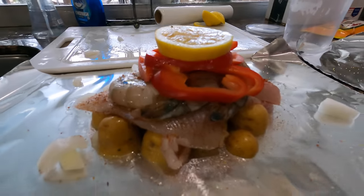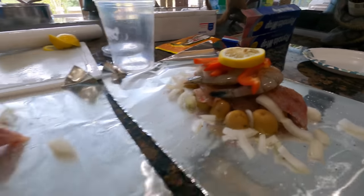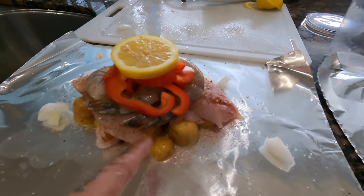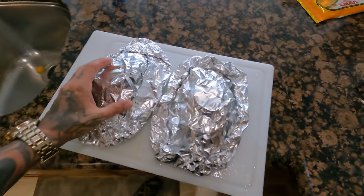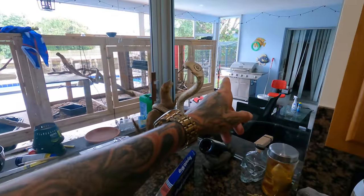Dude, look how freaking good that looks. Oh my God, I can't wait to eat this. This is going to be incredible. Put some onions down there. Got the peppers. Got the lemon right now. Bingo bango. All right, so now we're going to go get the grill started.